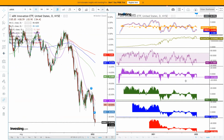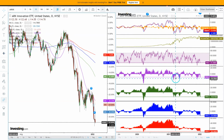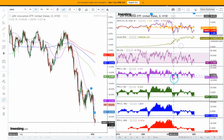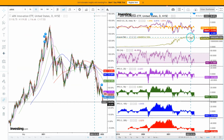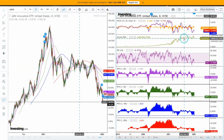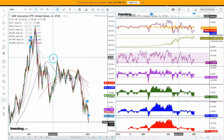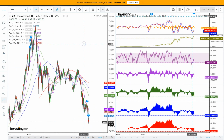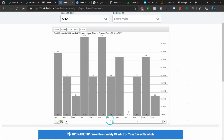Looking at the daily data points, we get a similar message. Looking at the PPOs and also RSI, we are at a very low level that has attracted bulls multiple times in the past. Looking at accumulation distribution, it is actually holding up relatively well. So there is some bullish divergence here between price action and volume. Not roaringly bullish, but at least it is a bit tepidly bullish.